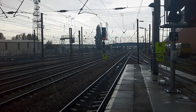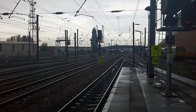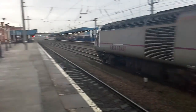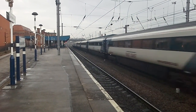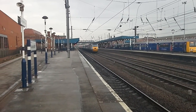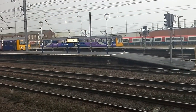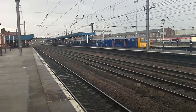Okay, we have a couple of services turning up now. We have a Northern Rail bus and an East Coast HST that won't be stopping. And 43272. There is the Northern Rail Pacer. Got no idea where it's going.